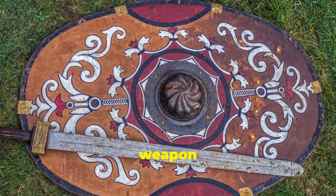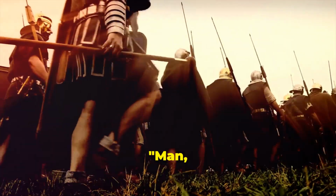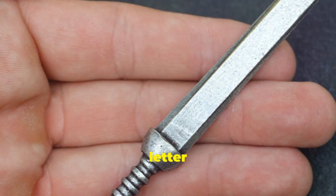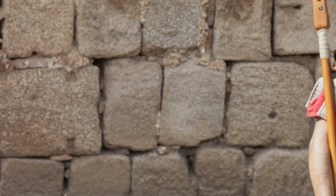It's the kind of weapon that made you the envy of every barbarian tribe from Gaul to Germania. You could practically hear them whispering, "Man, I wish we had gladiuses." So next time you're struggling to open an Amazon package, just remember the gladius, and maybe consider ordering a letter opener shaped like a miniature Roman sword, for historical appreciation purposes.